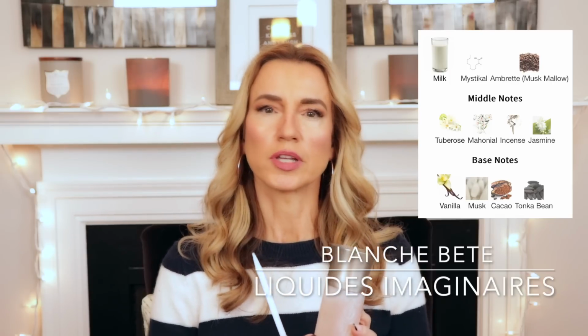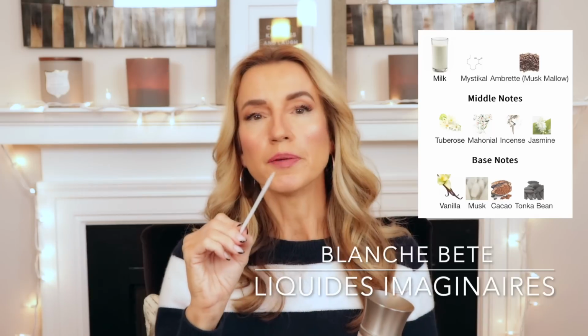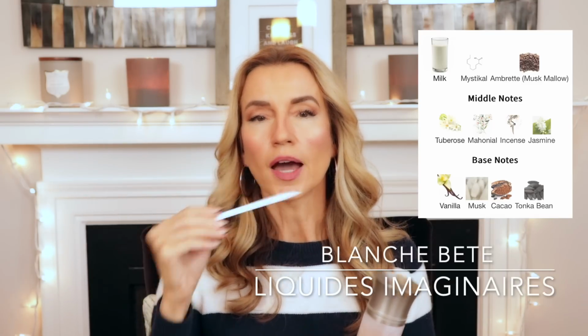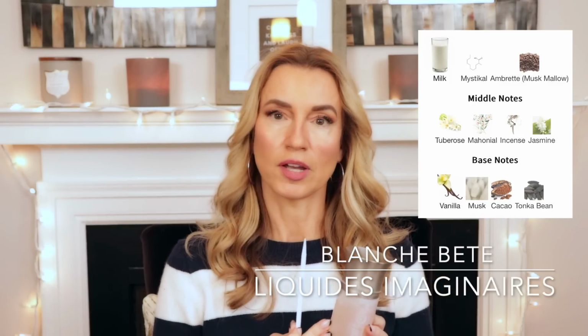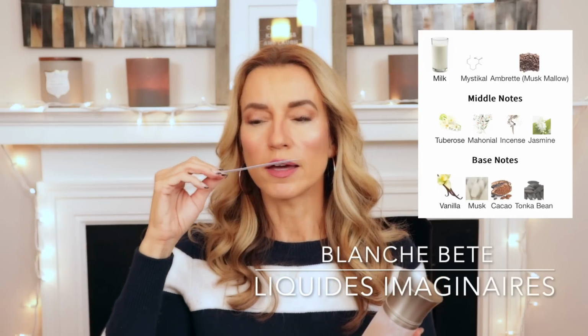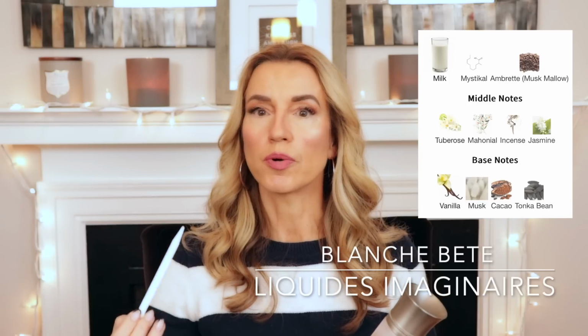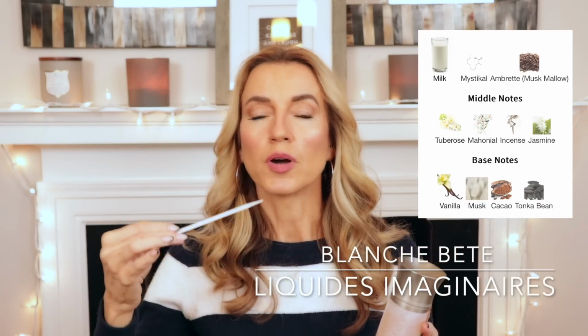And this is absolutely, don't even think about blind buying this one. Don't blind buy anything, remember my motto. But this one would be one for sure you wouldn't want to blind buy, because I get white flowers in here. There's unmistakable white flowers. To me, this smells like you had some delicate white flowers, whether it's jasmine and tuberose, and you kind of dunked them in some coconut oil.